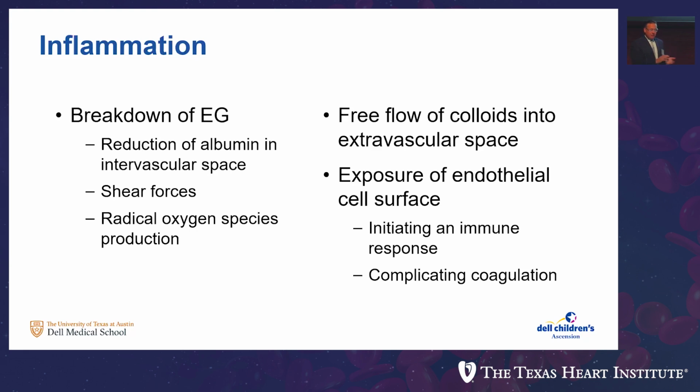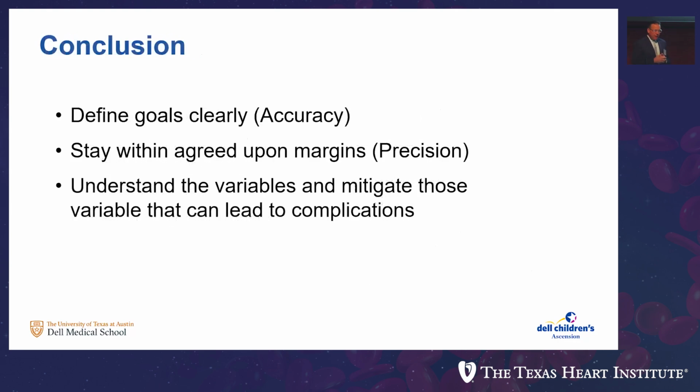What happens then is free flow of colloids into the extravascular space and exposure of the endothelial cell surface, and this starts a process of initiating an immune response and complicating our coag system as well. So a minor thing we don't think about can have major complications. And I hope you understood the thought on what we've been trying to talk about: accuracy and precision in all our goals, defining goals very clearly, and sticking within those goals very precisely.